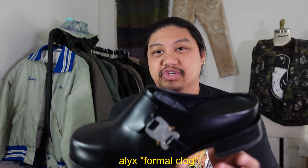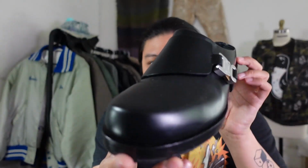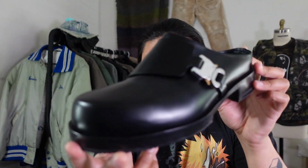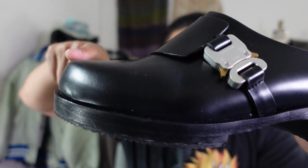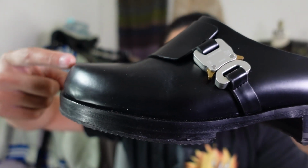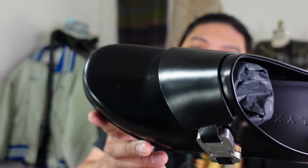I don't know the name of the shoe, but I really used to love Alyx footwear. I don't really keep up with Alyx anymore, but Alyx footwear was so nice. This is so classy. As you can see, the shape of the toe box is pretty high and then comes to a pretty steep angle down here and is really nicely rounded.